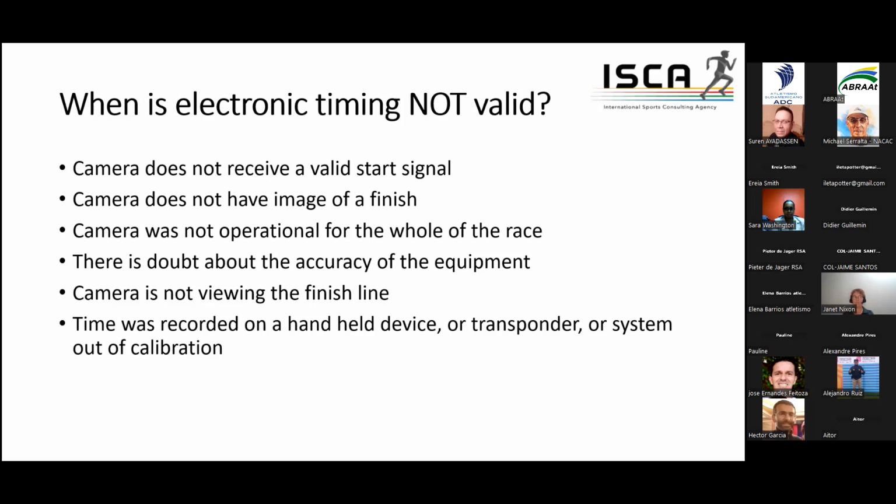Those are not negotiable. They're disappointing and they're sad and they may make everybody feel bad, but these elements of when you cannot use electronic timing cannot be discussed. That's the way it is. You can still use your equipment to give people some idea of what they ran and also judgment, but you cannot use them for electronic timing.